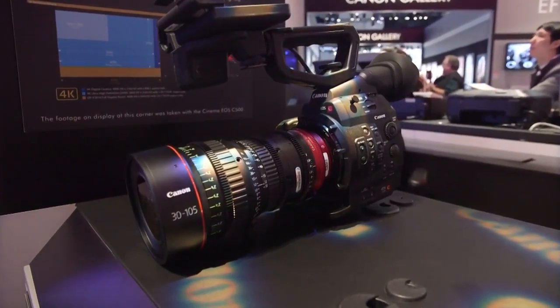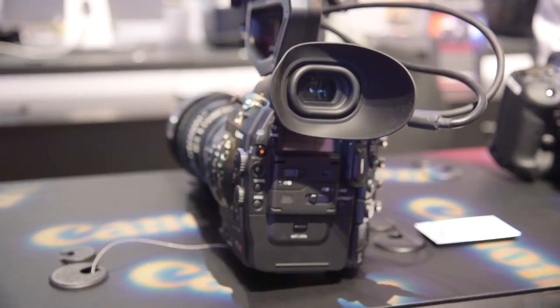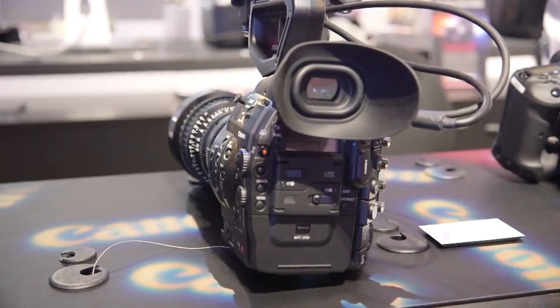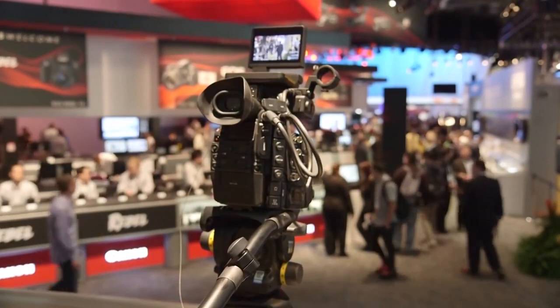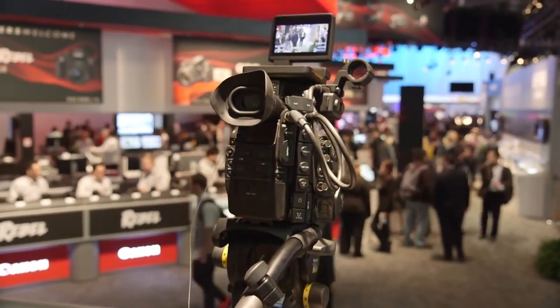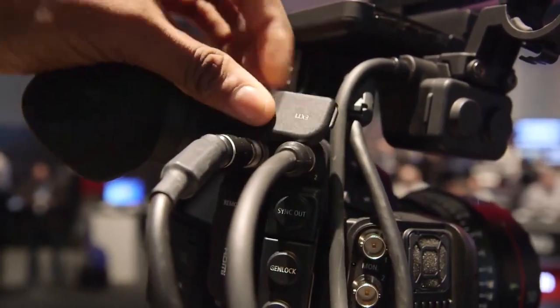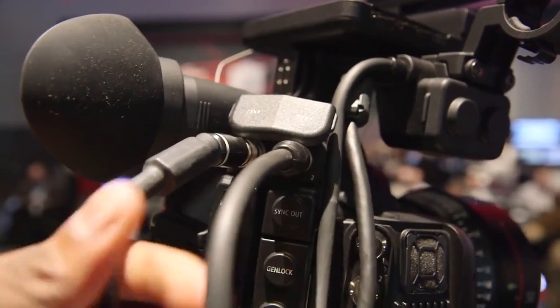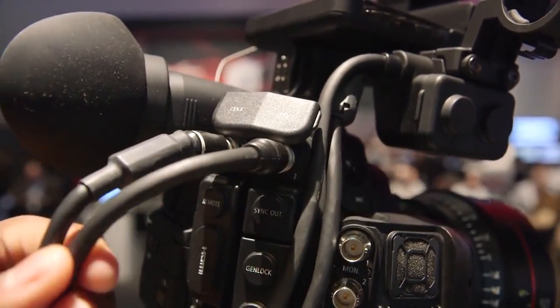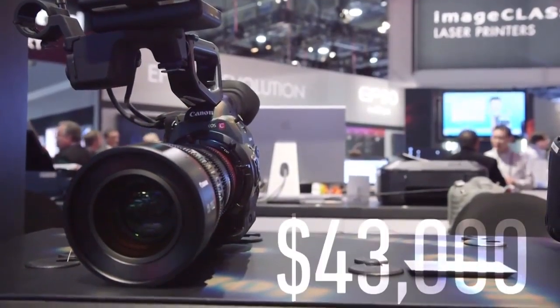But anyway, the C500 will shoot 4K, but not to internal storage. You need an external recorder that can record 60 frames per second through a single cable, or 120 frames per second over a pair of HDSDI cables. But just look at how much gear you need here on this camera to shoot 4K. It is incredible quality, and it's massive dynamic range and very high bit rate, but this setup you're looking at right here, hopefully you're sitting down, is over $40,000.